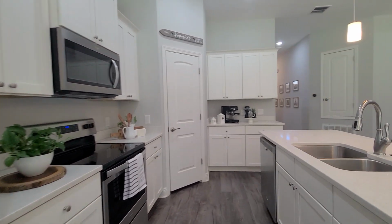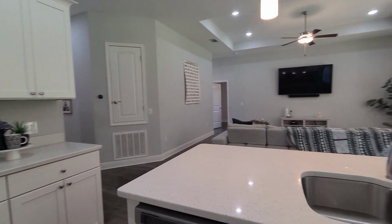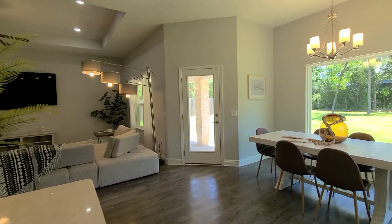Again, this is 3622 Ginger Lane in Navarre, Florida. Please let us know if you have anybody who'd like to see it or you'd like to set up a private showing. We would love to show you this absolutely gorgeous home.